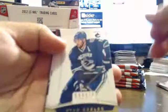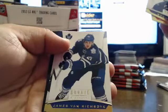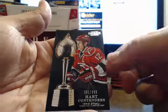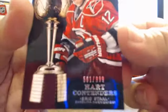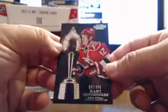All right, pack number three. Kessel, Jonathan Toews, James van Riemsdyk, Dustin Brown, Hard Contenders, Eric Staal, 561 out of 999 for the Hurricanes.